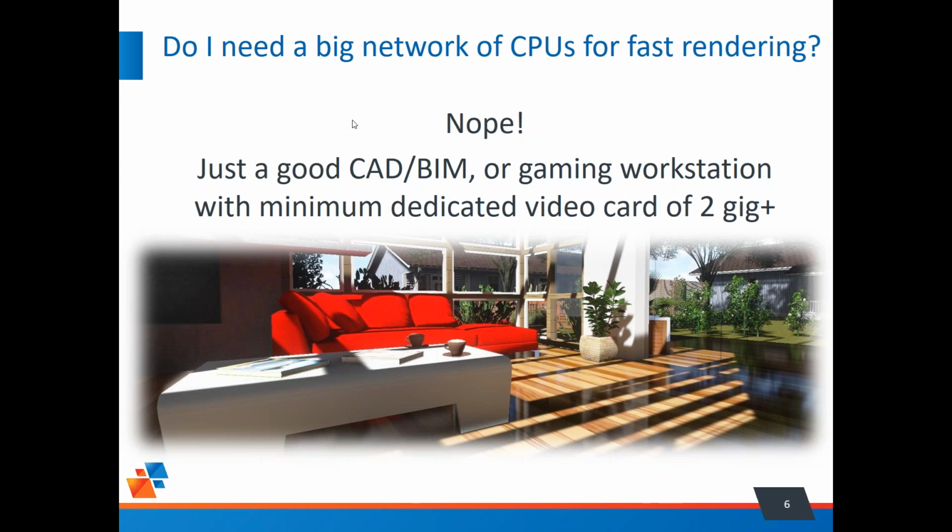Some of the questions we've been asked in the past: do you need a big network of CPUs for fast rendering? Nope. Lumion is not distributed rendering, so we're not using 100 computers to render quickly. We're using one computer with a decent video card, usually 2 gigabytes, game engine type, or Quadro, which is a CAD workstation. The laptop we're presenting from is a Lenovo P51, and you've got what, Patrick, 4 gigabytes of memory on board? Okay.